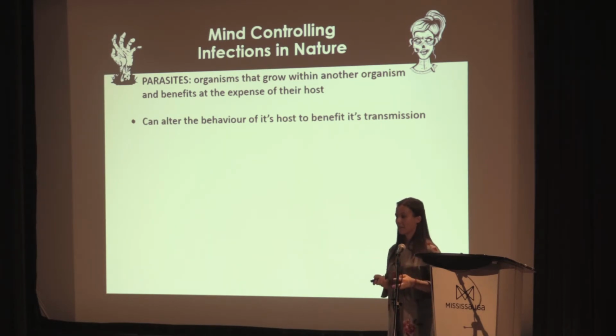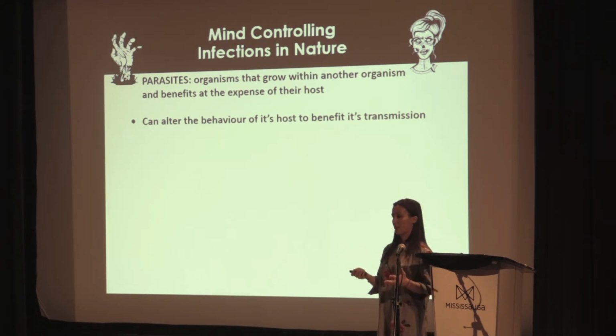So a parasite is any living organism that lives within another organism, and they grow and benefit from that host at the expense of the host. So this is like having a friend stay with you for a long period of time, and they eat all of your food and trash your whole house. It's to their benefit, but you're suffering. And in the case with these zombie-like infections, the main goal of these infections is for them to be able to control their host's behavior in order to increase the transmission of their infection.